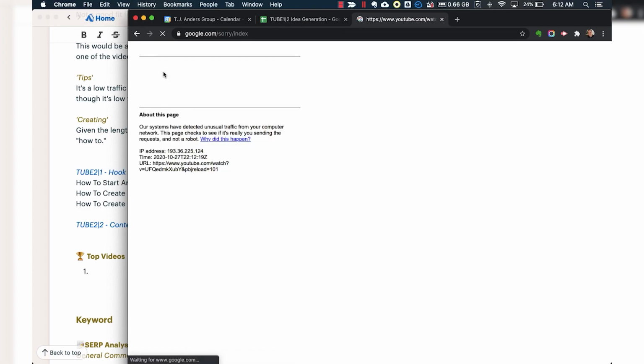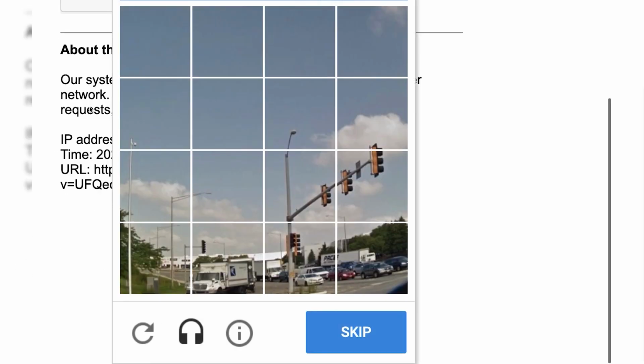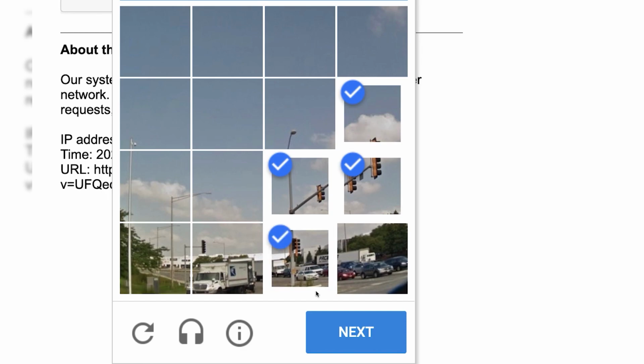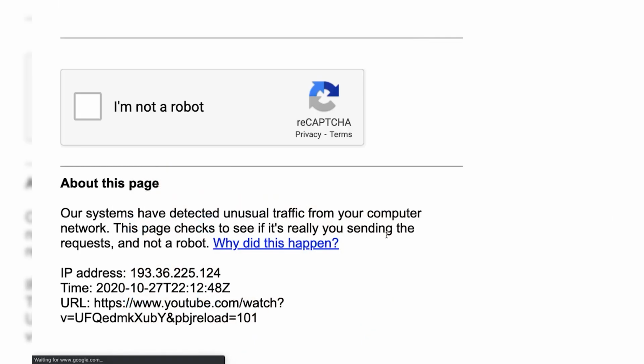And if that starts happening to you over and over again, what I recommend doing is closing everything down and clearing out all of your cookies. And if you're using a VPN, go ahead and switch locations and then try again, and hopefully Google will stop thinking that you are a robot. But I just wanted to add that in because it's kind of funny.